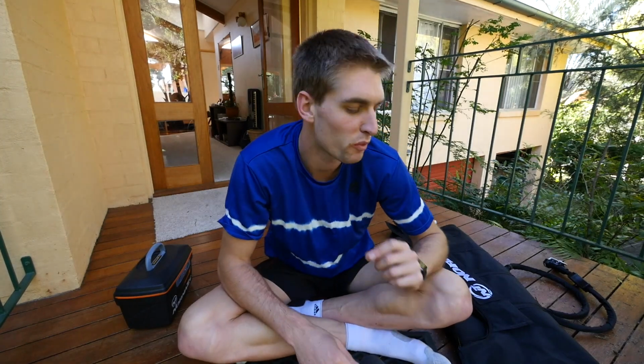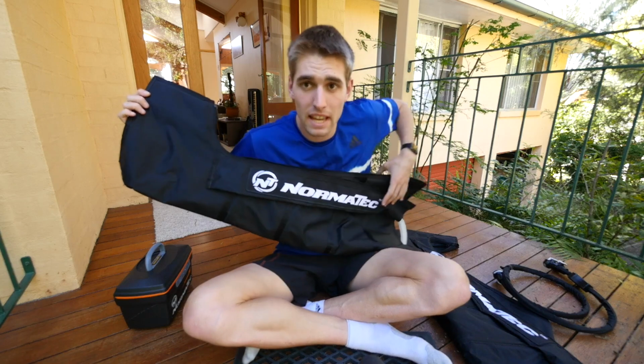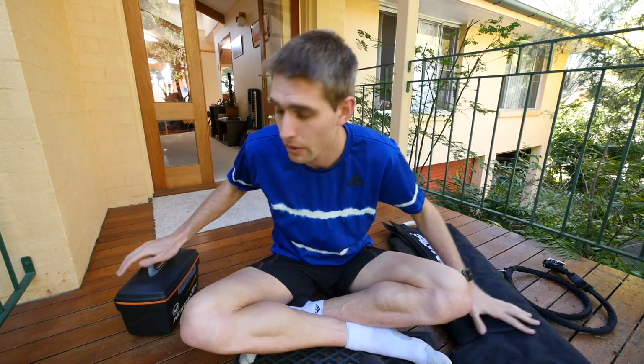Number 3 is another form of compression. I wear these boots on both legs. They cycle air through and circulate everything through. It's run by this little machine, but this whole contraption is very high tech and very expensive, so I'm lucky that the QAS has loaned me a pair.